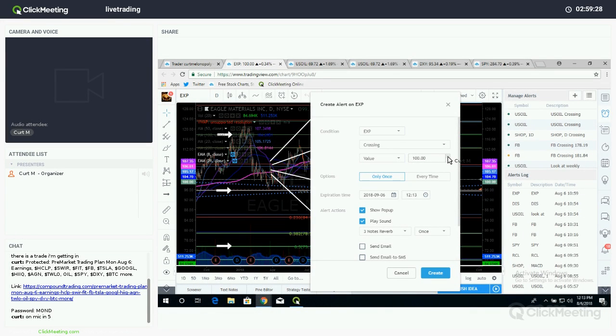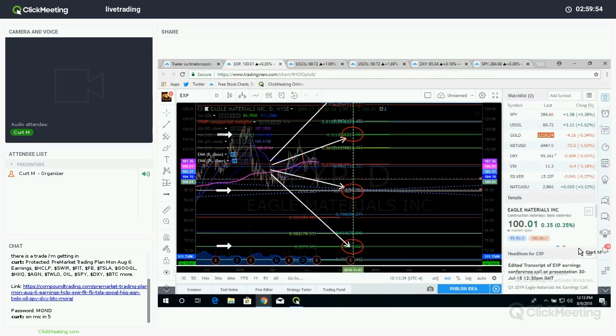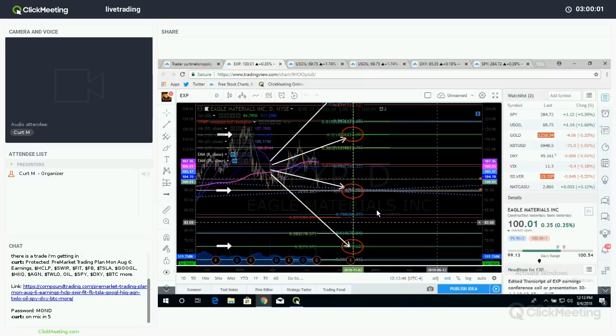Pre-market. Keep a close eye on this one, so I'm not going to alarm it too much higher than it's trading at right now. EXP's got a resistance at 117.92, so if I trigger on this, that'll be my target. This could be a really, really good trade. The buy-sell triggers are on the left side here. It is up over a buy trigger, but I'm a cautious trader, usually. Okay, so that's Eagle Materials, EXP.